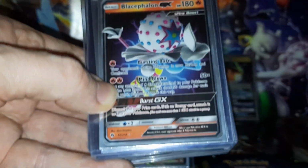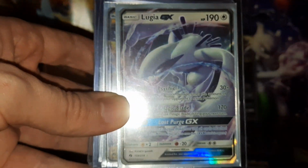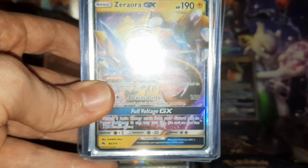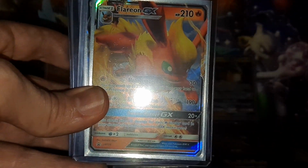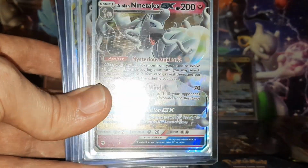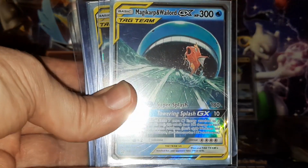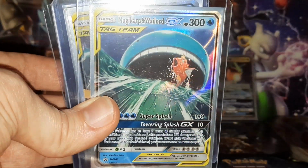Then we have a Blacephalon GX. I like Blacephalon in the Sun and Moon game. Lugia GX. Zeraora GX. I think this was the second time they'd printed Zeraora. I think they printed a hollow Zeraora before the GX. We have a Flareon GX from the Flareon box. Alolan Ninetales GX. Reshiram GX. Magikarp and Wailord GX. This will forever be known as the first tag team Pokemon. This was the first one they released in that promo box.